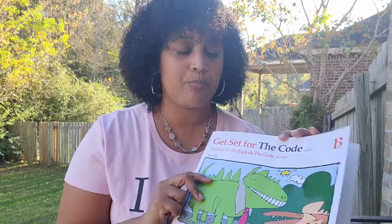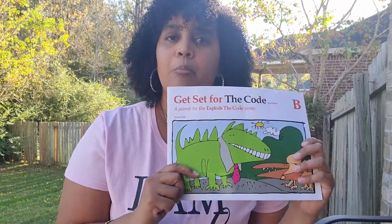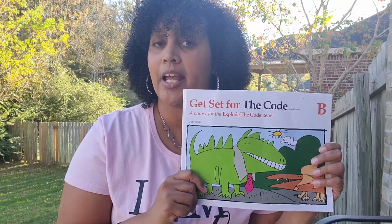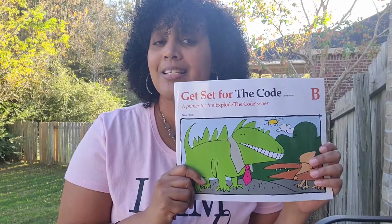The other thing that we are using for phonics is that I found this. Now this is Get Ready for the Code, and so this is really for your kindergarten, preschool basics, and then you go into the Explode the Code, which I think has different levels, but we started with this because again, I'm not in any rush to have her reading. I just want her to have a good foundation when she starts. I am doing this with both my kindergartner and my first grader. We have done A, B, and we will start C soon. After that, we will go from this version to the Explode the Code series. So this is really simple. I'm loving this, and this is what we're also using for phonics.